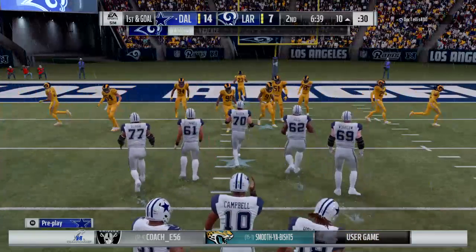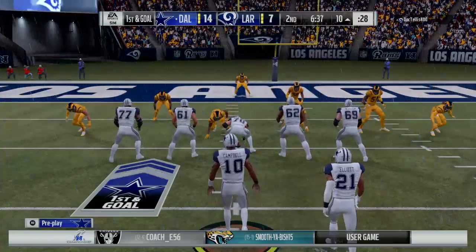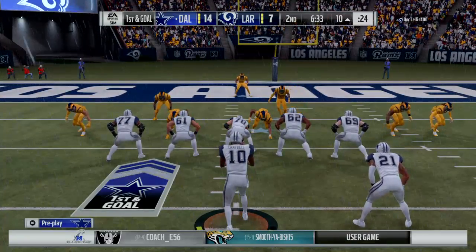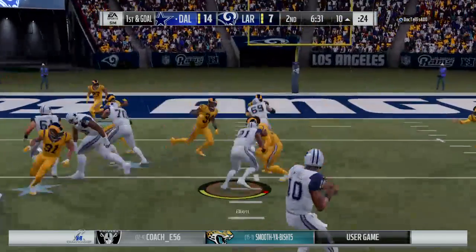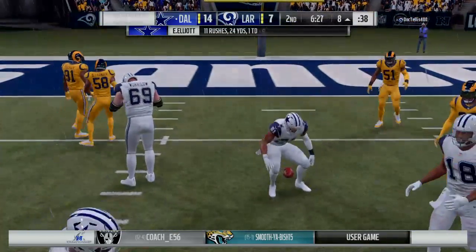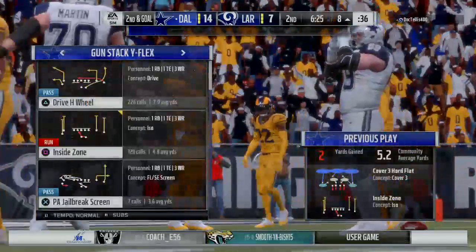So on the other side of the field now, it's 1st and 10 as they've got things rolling on this drive. They'll run it now out of the gun. And running room hard to come by here. He gets it down to the 8. Give him 2 yards on that one.